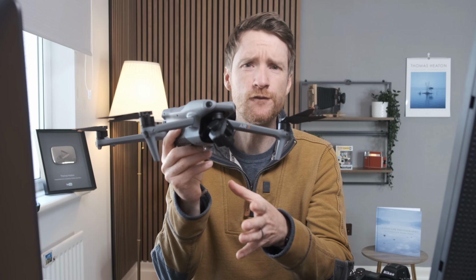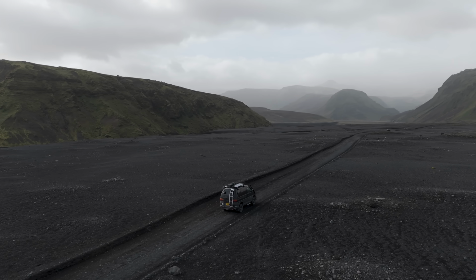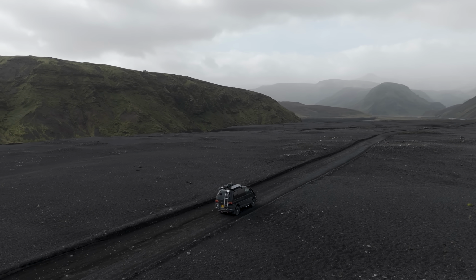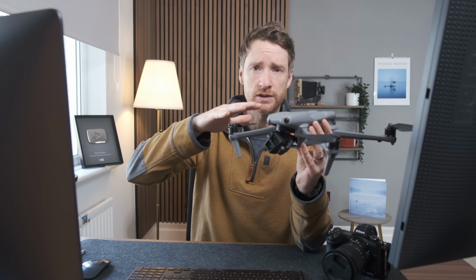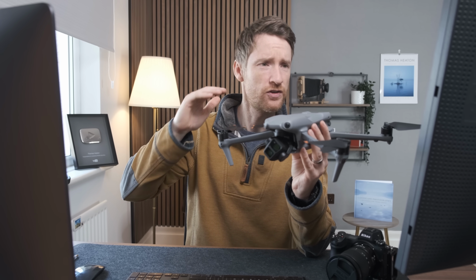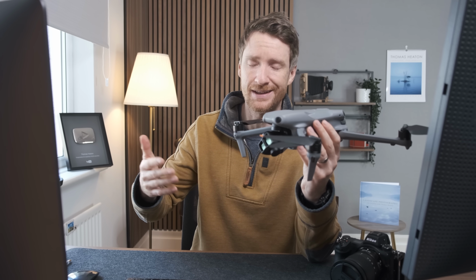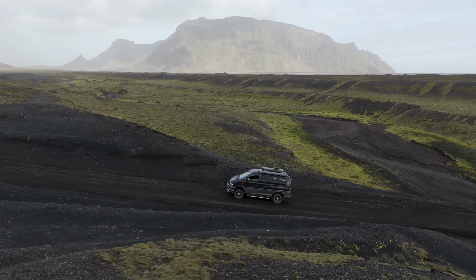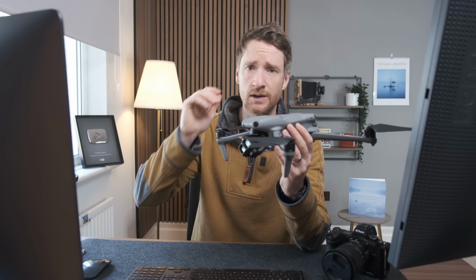Now, I'm not going to go into too much detail regarding the specs of this drone. I'm sure there are many great review videos here on YouTube, but for me, here were the selling points. Incredible battery life, about 40 minutes worth of fly time. As I've just mentioned, incredible automation. I can launch this thing, lock it onto my van, and it will follow my van whilst I drive, and I do not need to worry about managing the drone. It all does it automatically. It's safe, secure. There's not going to be any flyaways.